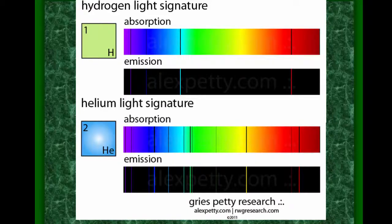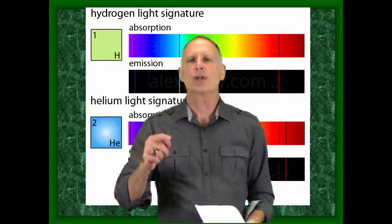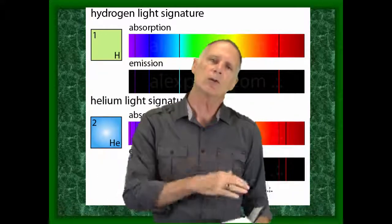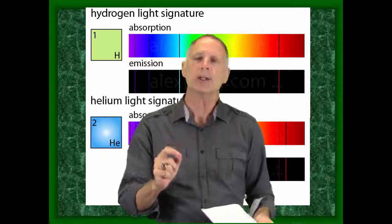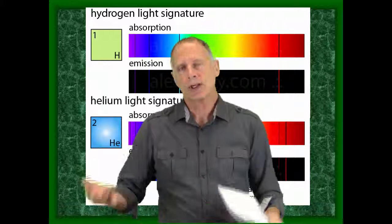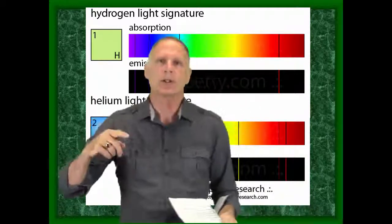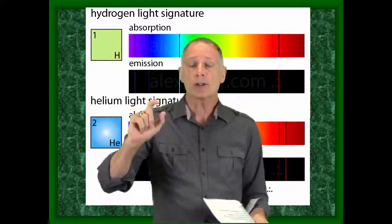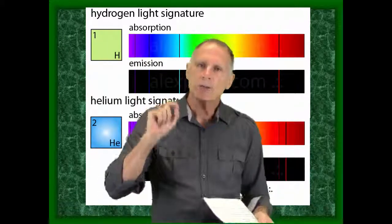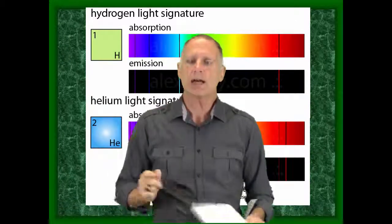Now, if you went out and you burned, let's say, a sodium lamp, that sodium is going to produce very specific wavelengths associated with that element. Each element is going to produce a different color when it burns or is heated up. And that's because, and I don't want to get into the details here, it's because of the electrons. They get kicked up and then they fall back down, and they give off a very specific amount of energy that's associated with a very specific amount of wavelengths.